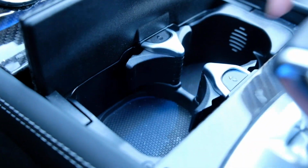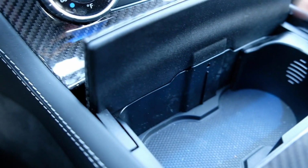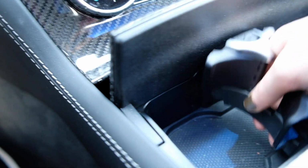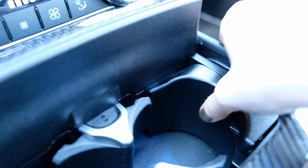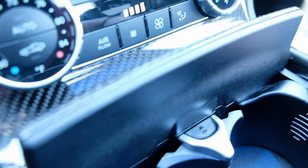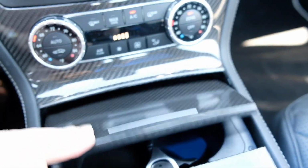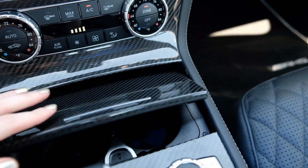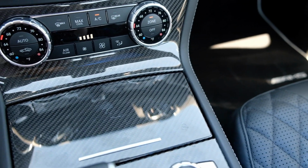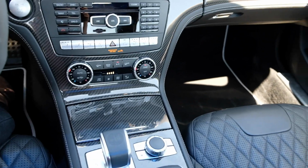But if we take a look in here, all of this is configurable. You can pull out this middle piece right here. You can pop each of them out if you want just one seamless cup holder. You can also pull out these side pieces if you have a bigger drink. Those just simply slide out and pop back in. Or if you don't want anything in there and you want your sleek design with the carbon fiber, you can just have it closed right like that. But man, does that not look amazing.